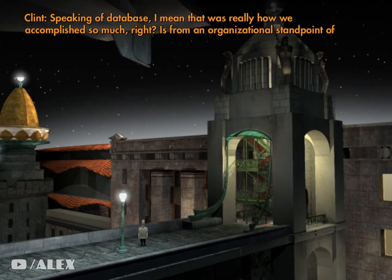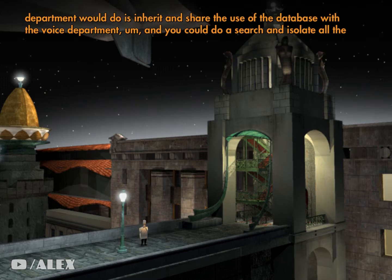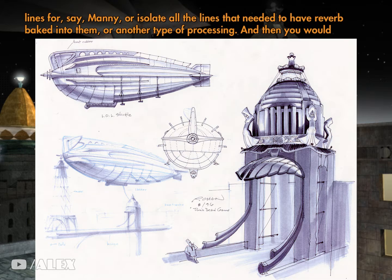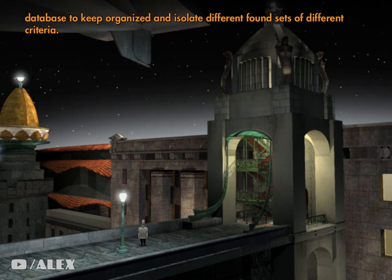Speaking of database, that was really how we accomplished so much, from an organizational standpoint of the music, the sound effects, and the voice. I remember, especially for voice, how critical it was. What we in the sound department would do is inherit and share the use of the database with the voice department. You could do a search and isolate all the lines for, say, Manny, or all the lines that needed reverb baked into them, or another type of processing. Then you would just divide and conquer, master everything in groups and bring it all together, have a single reference for volume, and use the database to keep organized and isolate different found sets of different criteria.